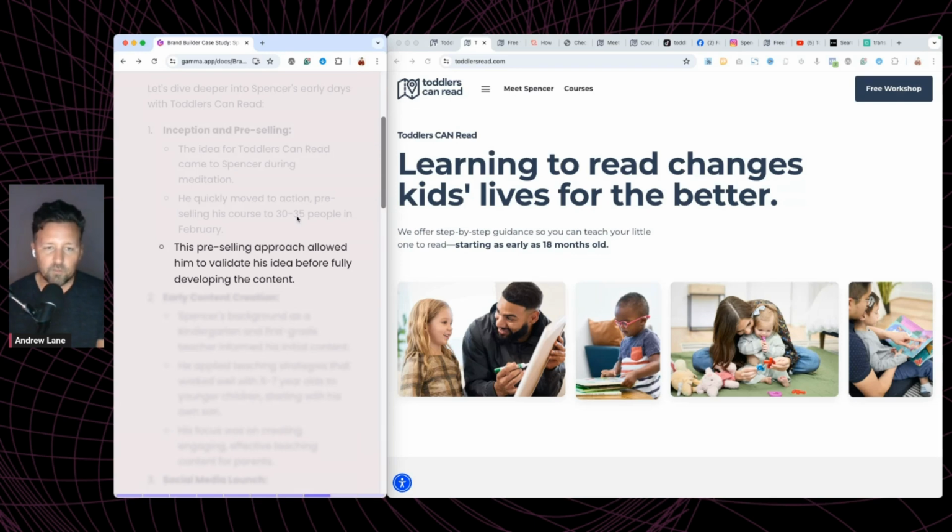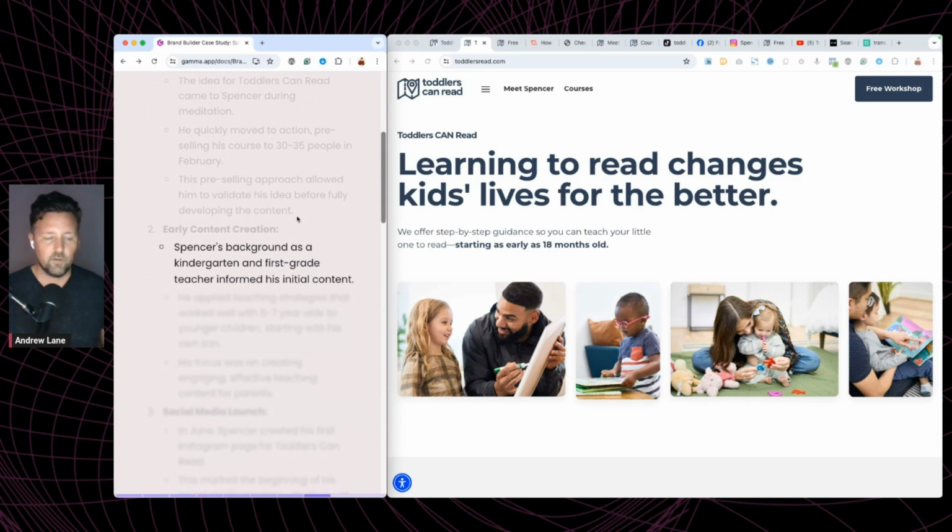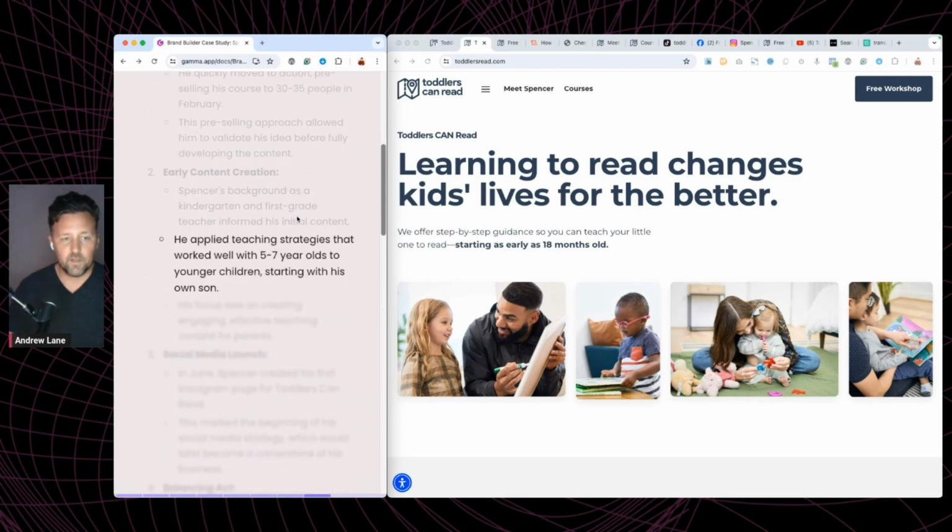And you can make a better product by working with them through the entire process to create the best product possible. For his early content creation, he leveraged what he already was doing as a teacher, so he didn't have to reinvent the wheel here. He applied teaching strategies that worked well with young kids, and started with his own son.